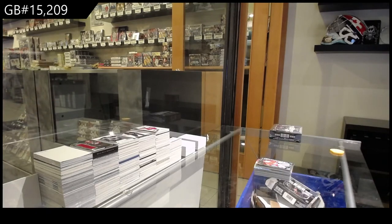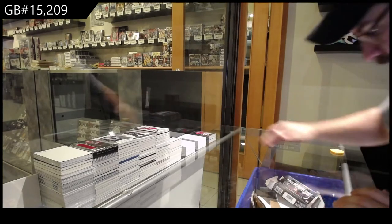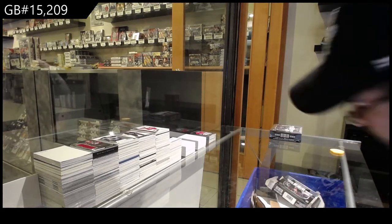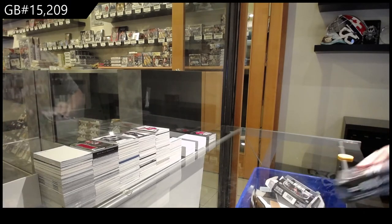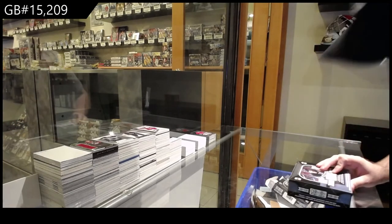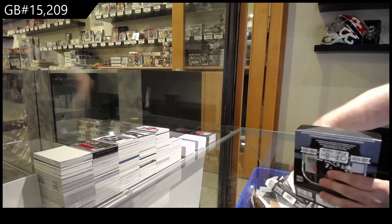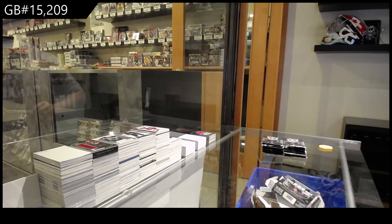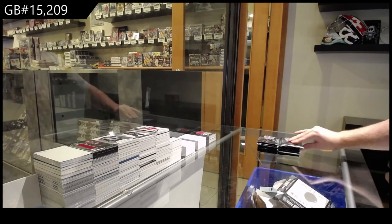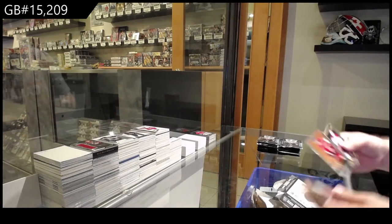Like, 100% fully understand why Prism is as loved as it is, because the colors are just absolutely stunning. The only thing is, I wish Platinum had more colors, more variations, and I wish Prism had a little less. I wish there was a happy medium between those products. I think Platinum only has like 7 parallels.